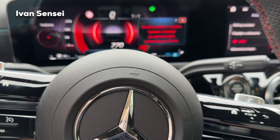Then here you have a camera. So for this particular car we have a rear camera, also a park turning system, so you can open it, and also the rear and also wide angle as well. You can also get a 360 camera if you order that for your car, it's an optional extra. And also we have AMG floor mats here with the embroidered AMG logo.